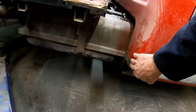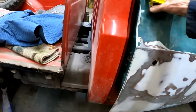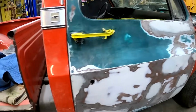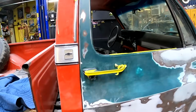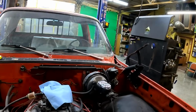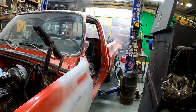Yeah, he's still got both cab corners to do, but I got those corners welded in. I know how to do cab corners now. Oh no, he's a long way on this door, because look at all this mud up here. Like I said, it feels like it's taking forever, and it is. It'll probably be February before it even is close to paint.